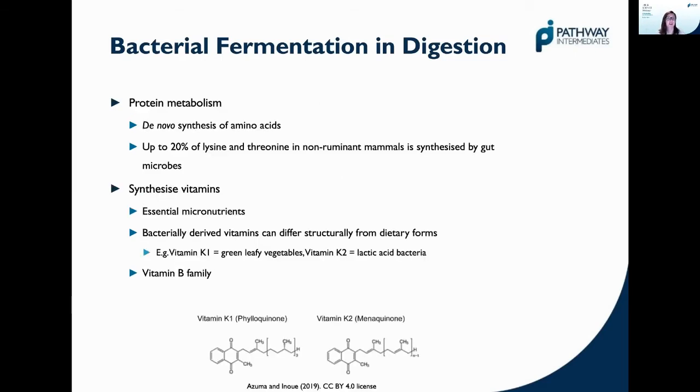So the bacteria in the gut are also involved in protein metabolism, and they can synthesize amino acids. So amino acids we need to make proteins, but we can't produce them ourselves. We get them from the diet. And in fact, it's up to 20% of lysine and threonine, so these are two of the amino acids. 20% of these in non-ruminant animals are actually synthesized by gut microbes. So again, this just highlights how important these bacteria are to us.